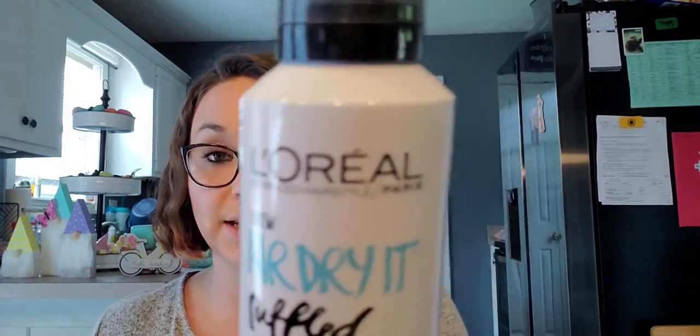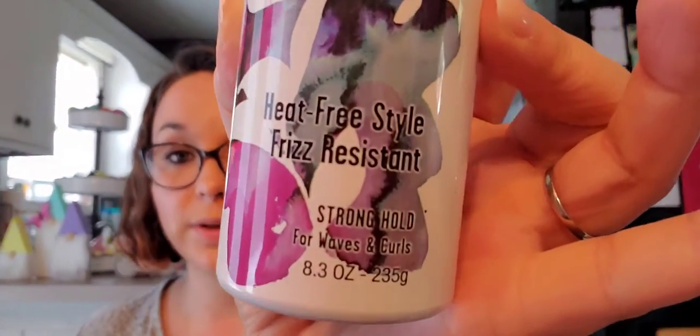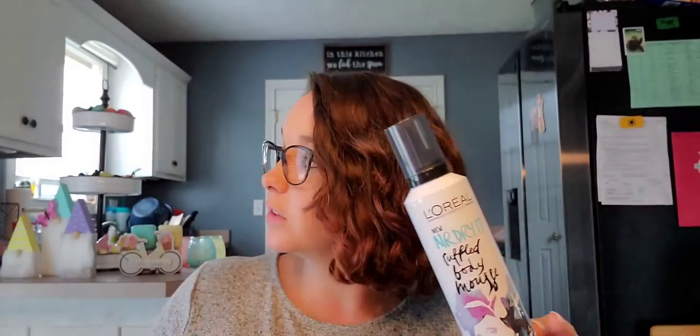Another name brand and wish list. Told you this was a good one. This is L'Oreal. It is new Air Dry It Ruffled Body Mousse. Heat free style, frizz resistant. This is by L'Oreal. This is an 8.3 fluid ounce. And I apologize for the glare. The sun is coming in right in these French doors over here, so it's making it a little difficult.